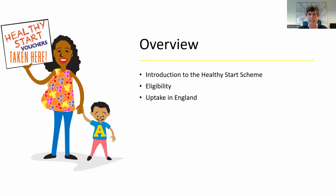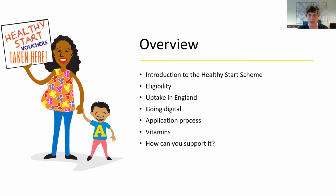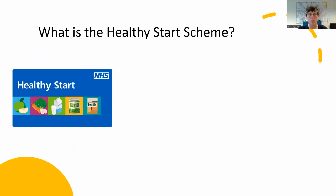So we'll look at the uptake in England just to drive home what Naomi was saying regarding the quite low uptake of the scheme in a lot of areas. The process of the paper vouchers going digital, how to apply, how to get vitamins, and also how you as food groups and community groups can support the scheme, and how, as Naomi was saying, we could hopefully get Healthy Start cards accepted into your community spaces as well. And then we will look at any questions that you've got.